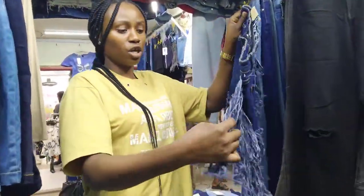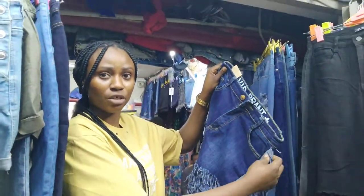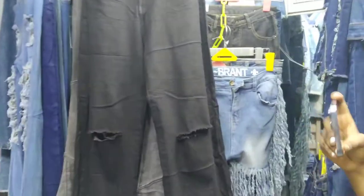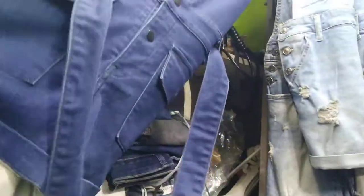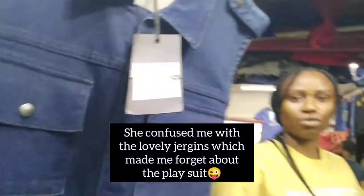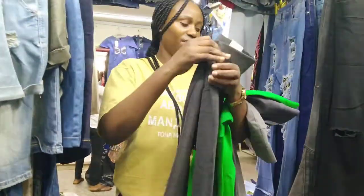Wow. If you don't need this, you can use scissors to trim it. Okay, that's nice. I'm seeing another one, this is the stone white of it. Wow, nice. I'm seeing another playsuit here. Oh, I love these jeggings. The quality is nice.